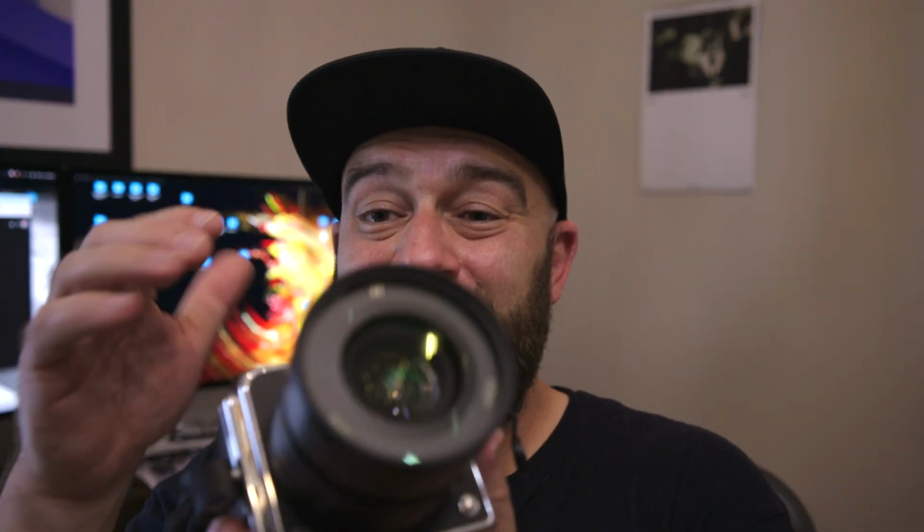One card slot, CFexpress Type B, which I like, and then it's got a terabyte of internal memory, so that's kind of like having 2 card slots. I like that. And then, of course, the biggest thing is that this is interchangeable lens.